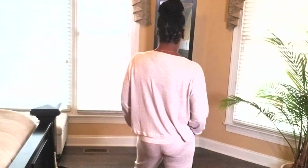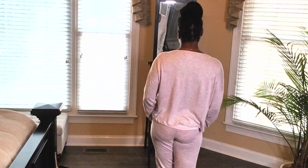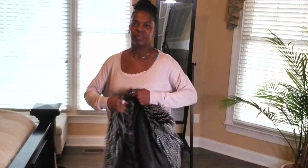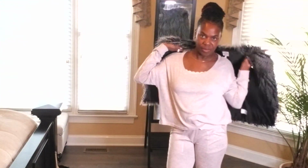I paired it with a pink ruffle tank top that I found in Lidl's as well. It came in a pack of three with assorted pastel colors. I like pairing it with an open front shaggy faux fur vest coat.